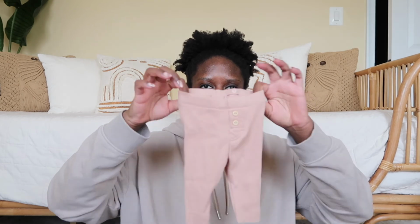One is from Gerber, one is from Honest. They're both 0 to 3, but one looks a little bit smaller than the other, so I'll see which one fits the best. I've showed these before, but they're just too cute. These very cute little leggings or pants, baby pants. I know what outfit I want her to wear for her first picture or going home. I don't care what you call it, but this with a onesie and a little hat, which I'll show in a second. I brought this long sleeves onesie as well. It's like a golden rust brown color. I think it's very cute.